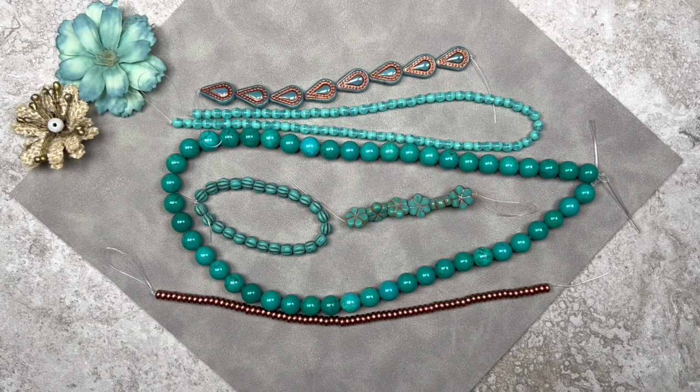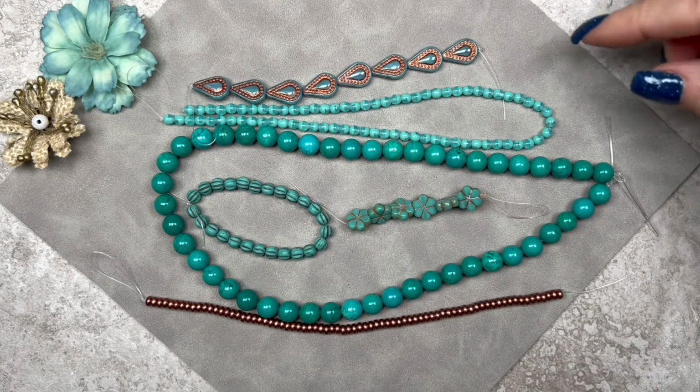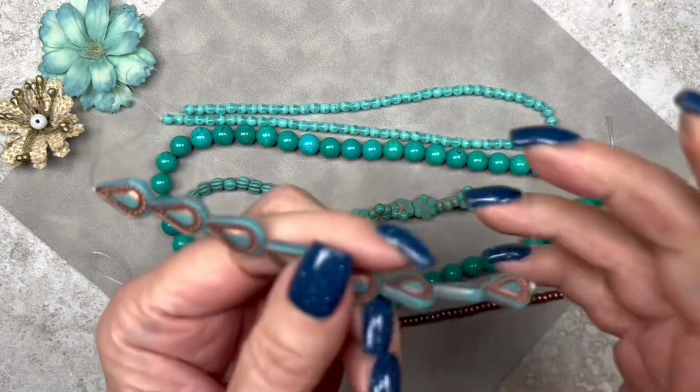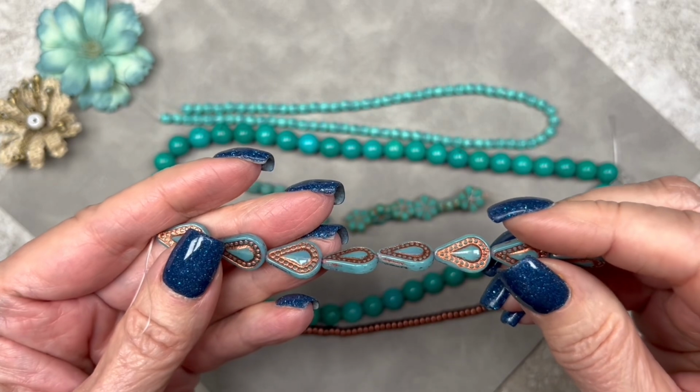And here are the first 6 strands. There's a total of 13 strands in this month's box. That's quite a few. But look at these gorgeous beads. Aren't they beautiful? I love the combination of the turquoise and the copper. And these are really pretty. Let's take a look at them. These are called Fancy Drops, and the color is Seafoam Opal with a copper wash.